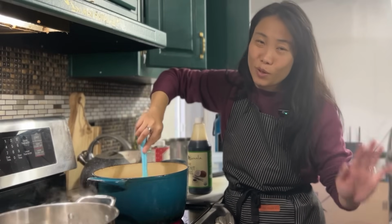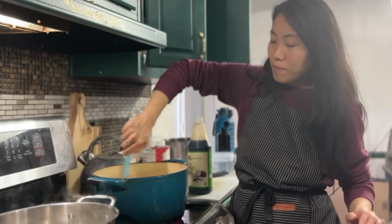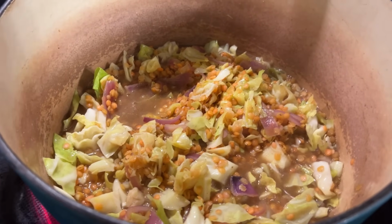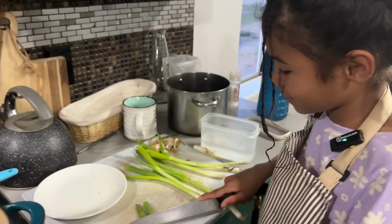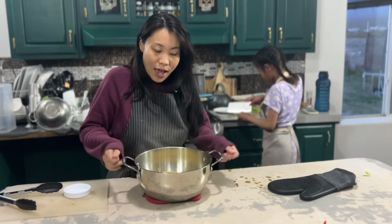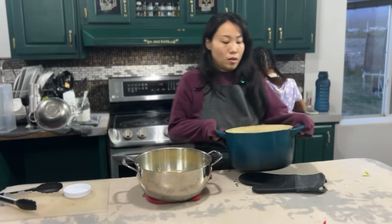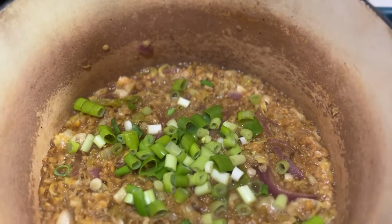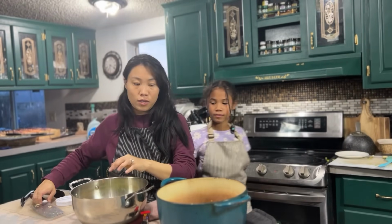We're just gonna use regular spaghetti noodles. You can use any noodle you want. Rice noodle would be nice in this. Any yellow noodles. Perfect. For our lovely noodles, I left some of the water in here because we want to make it kind of saucy. We've got some extra spring onions going in. Then we've got the sauce.